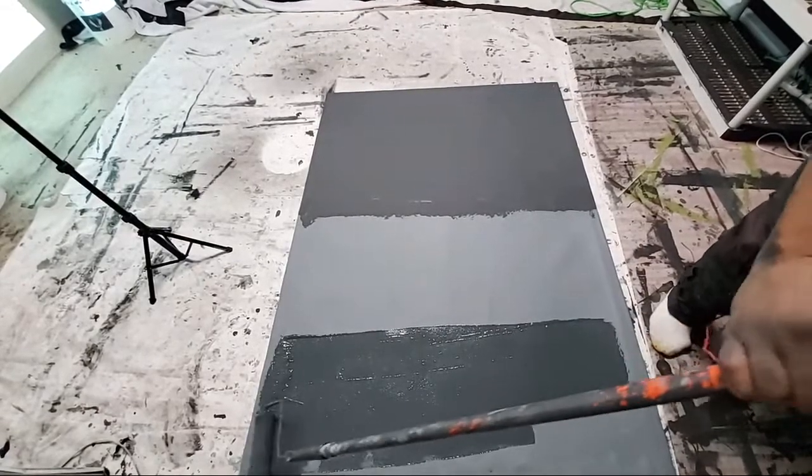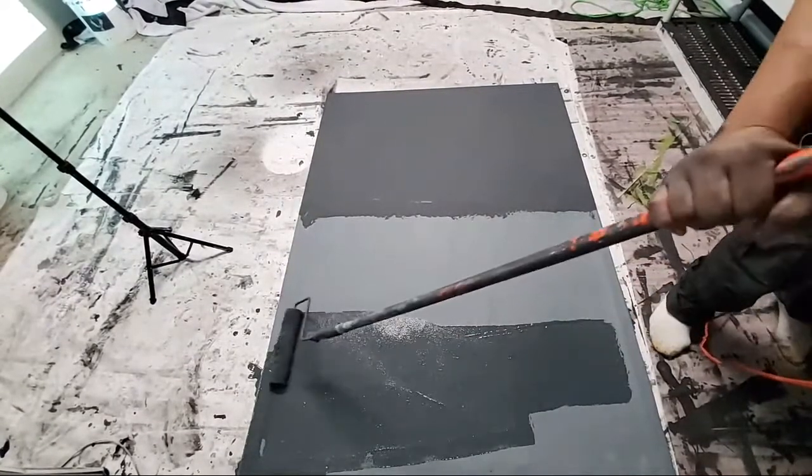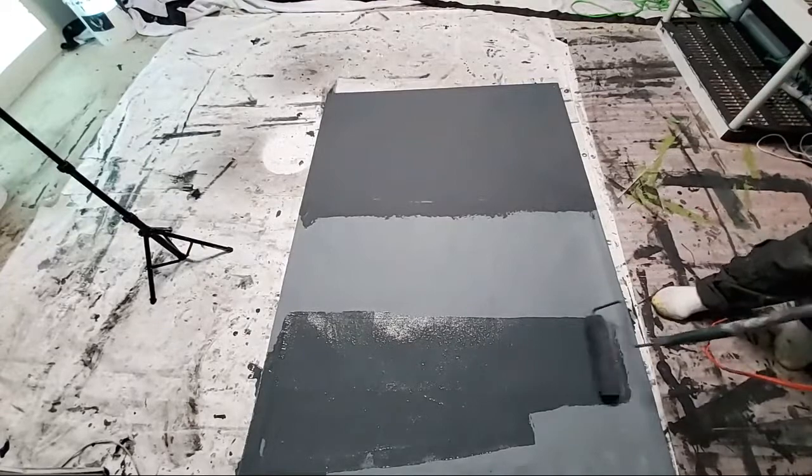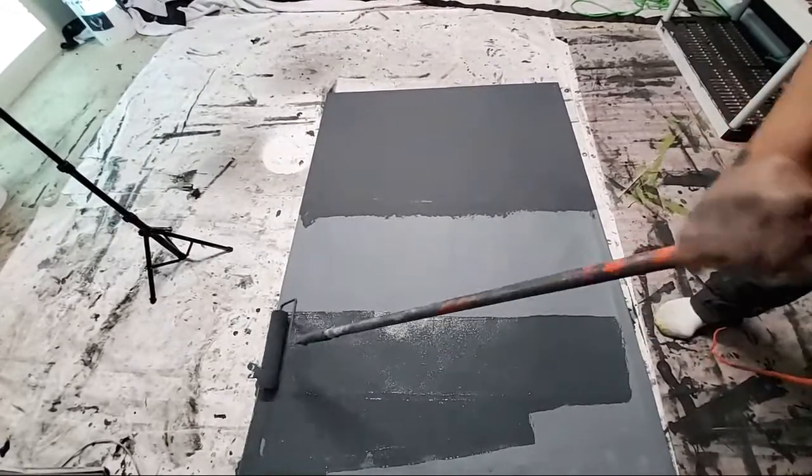All right, so this is the other dark paint we made right here. We're just going to put a little bit of this right down the middle. We're going to have a strip of each one in there.